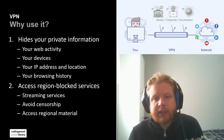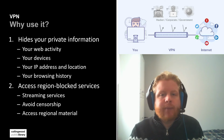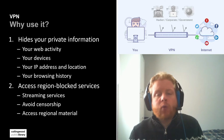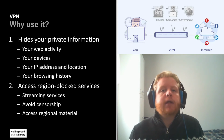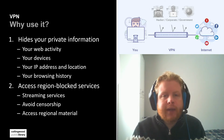Access to regional materials can be in the form of news outlets or certain videos that you find online. They might come up and say regional content or blocked. If I wanted to actually access that, I could use my VPN to change where I'm saying I'm from, and then I would be able to access it.